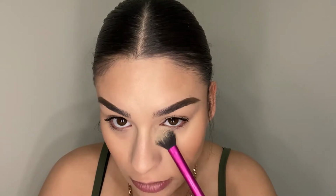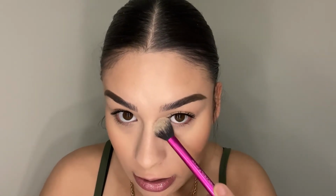So I'm gonna go in with one of my favorite setting powders, the Essence Brighten Up Banana Powder, with my Real Techniques brush. Just kind of dab a little on there. And then we could see if setting the eye makes any kind of difference. And leave this eye alone there. See how that looks. Looks nice. Doesn't look dry at all. And we'll see if that helps with the creasing at all.